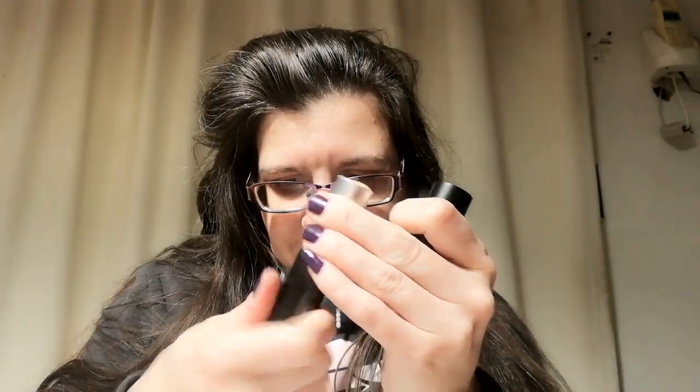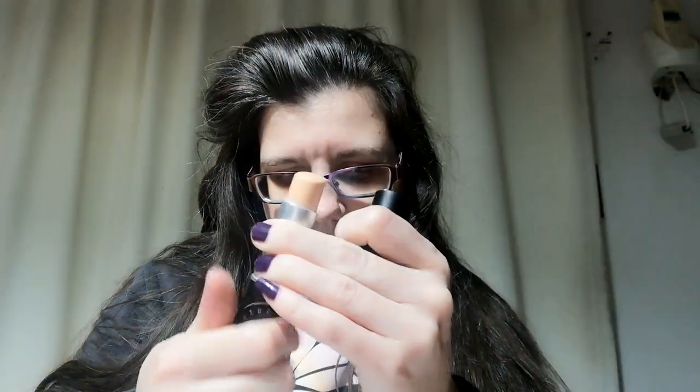Alright, for S, I've got the Studio Fix soft matte foundation stick. This guy I use most days. That's where we are at the moment. This one's taken me a while to get through. I'm a little bit surprised, considering each time I use it, it seems to disappear a little bit.